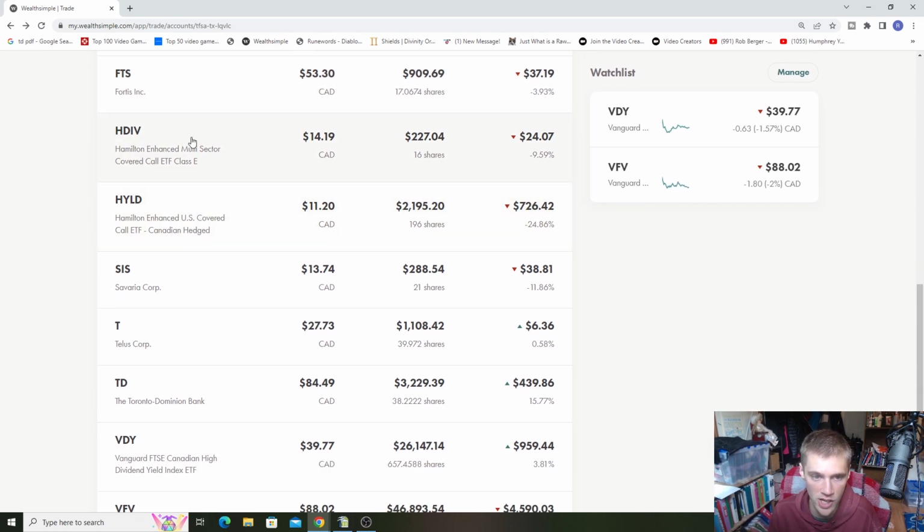We have HDIV and HYLD. These are yield-focused covered call ETFs. So they're down quite a bit with the overall markets. And keep in mind, this isn't tracking their dividend distributions. So when we see -10% here or -24%, this is just the stock price. It's not the overall return. Unfortunately, Wealthsimple Trade doesn't actually track the dividends that the stocks here are distributing. It's just tracking the actual stock price.